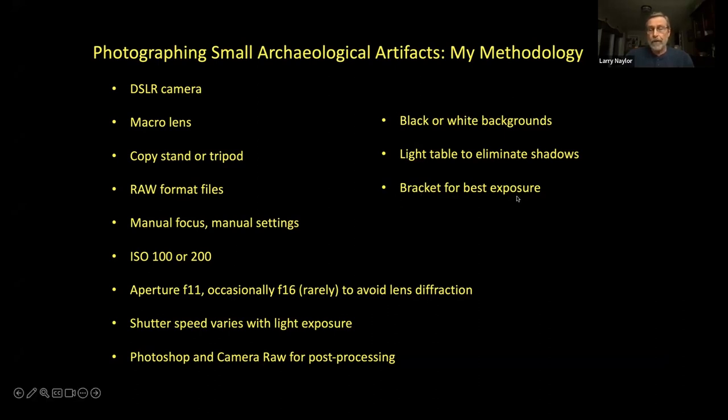And I bracket for best exposure. Bracketing means, because I'm using my shutter speed as a variable, I'll take a picture at a shutter speed of maybe half a second, take a look at the image. If it looks too dark or too light, I'll take another picture using a faster or slower shutter speed to vary the light coming in. And when I hit that sweet spot, then that's what I want to use to do post-processing.